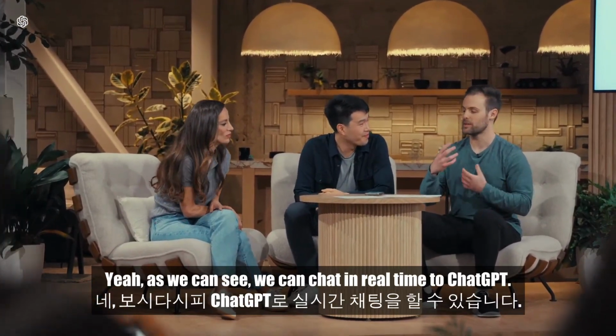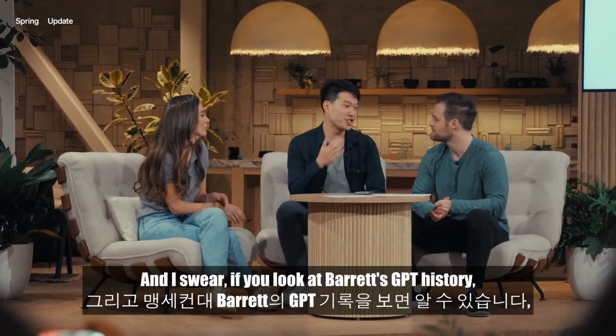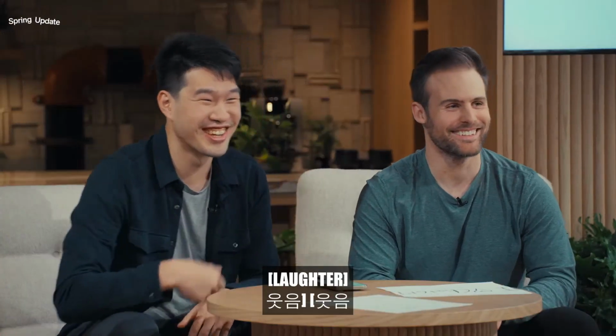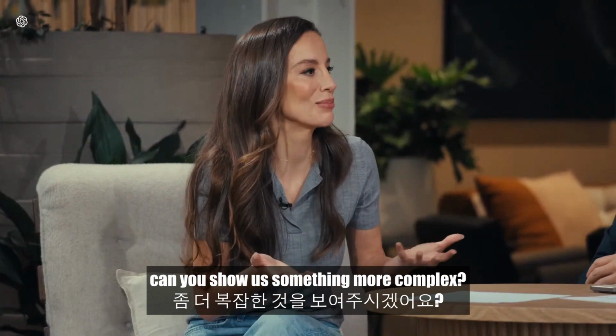Yeah, as we can see, we can chat in real time to ChatGPT, and not only that, we can interact with it with video as well. And I swear, if you look at Barrett's GPT history, it's all equations like this. Now that you know you can do linear equations, can you show us something more complex?